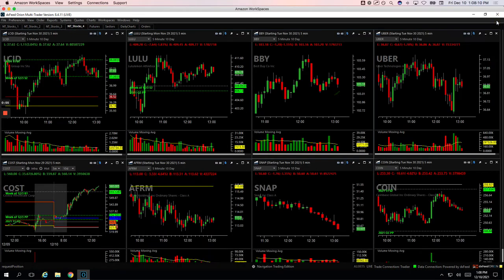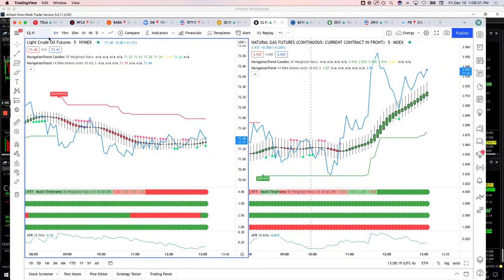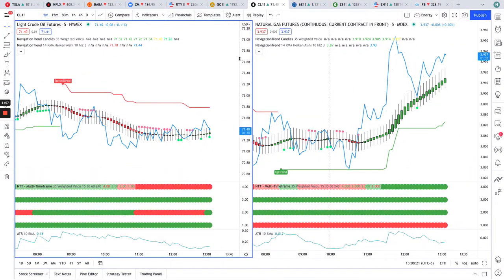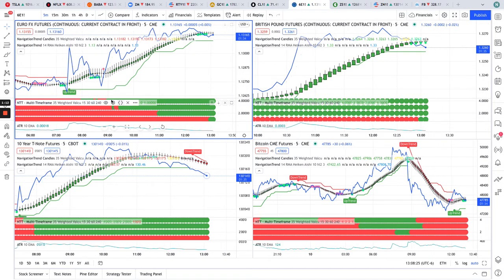So finally putting together a day with some profits on the traditional strategies, as well as some profits on the NTT stuff. So let's go over the NTT ones now. My biggest winner here was on 6E, the euro. So when we got a 15-minute flip down here, got long right in this area here, scaled out a little bit, came down, didn't add, just held on.